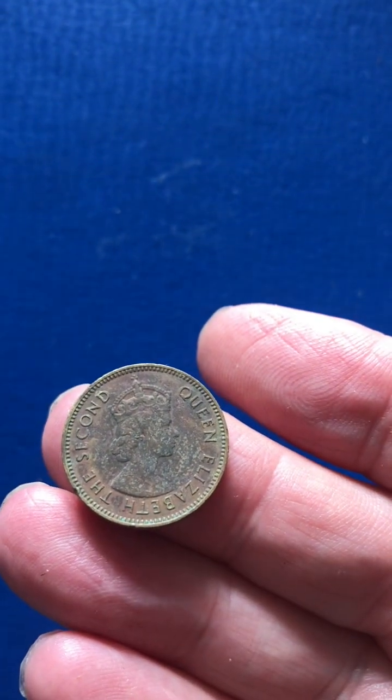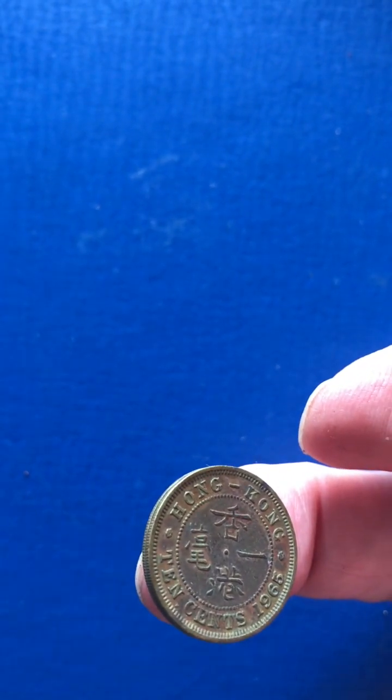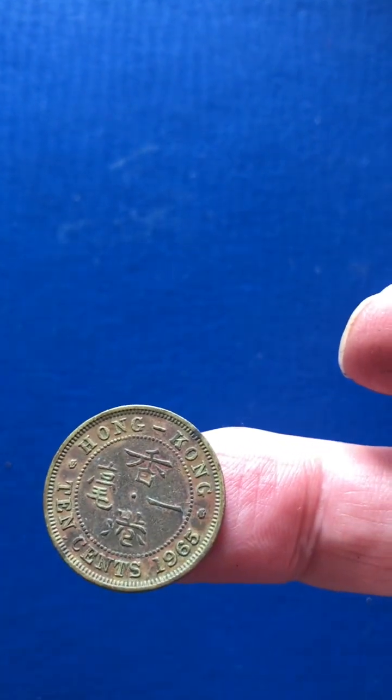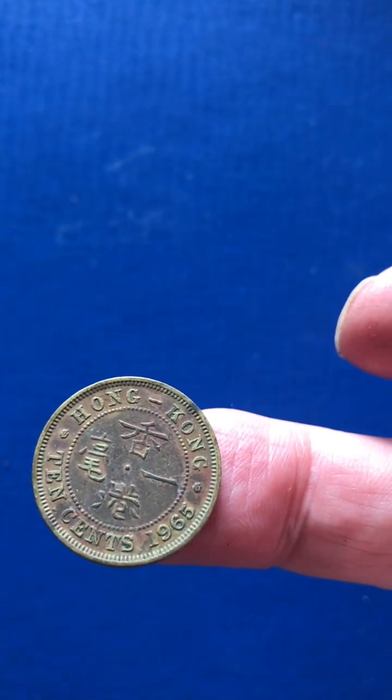Here we have Queen Elizabeth II, and it's got to be Hong Kong. I think whoever gathered these coins together, I think they went to Hong Kong and they brought a lot of change back with them. Wow.